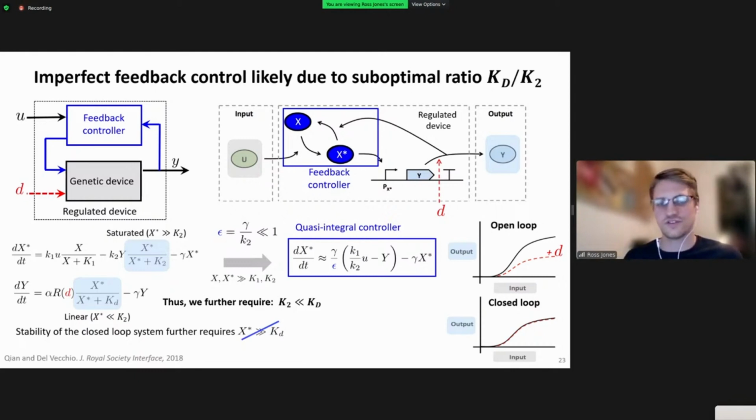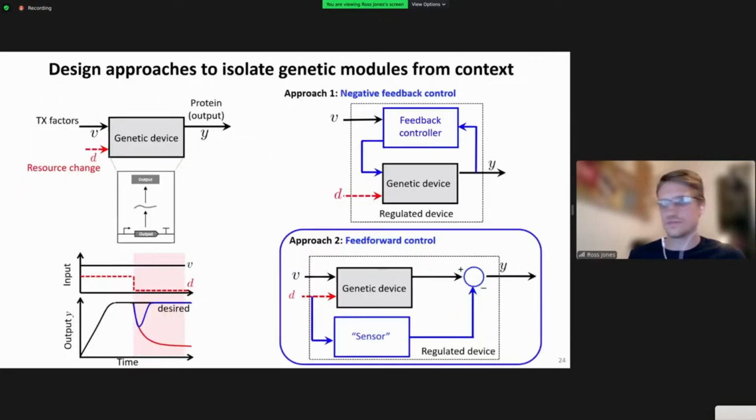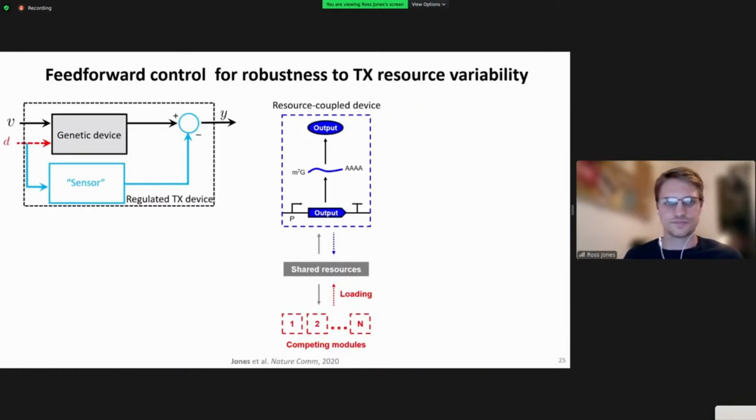So future versions of this design will definitely have to try to fix this and maybe some other aspects of the system that might not be ideal. But for now, we were fairly happy with what we were able to achieve there. So for the last part of this talk, I'll go into our feed-forward controller, which works a bit better, specifically for the problem of resource competition, and I'll explain why.